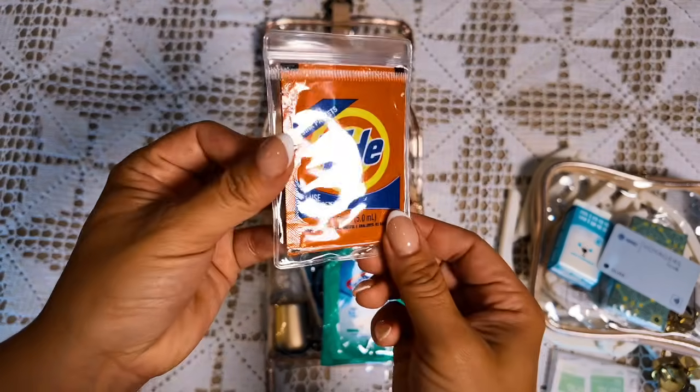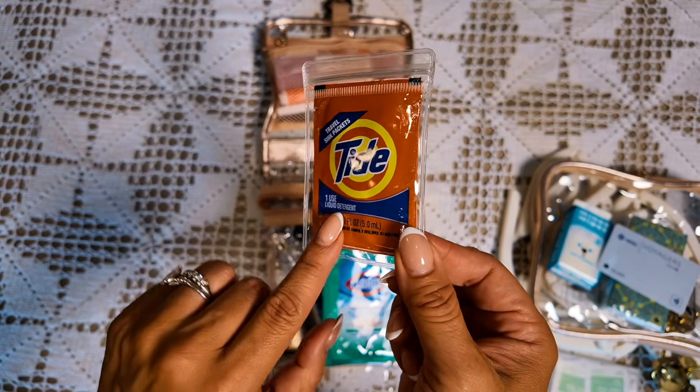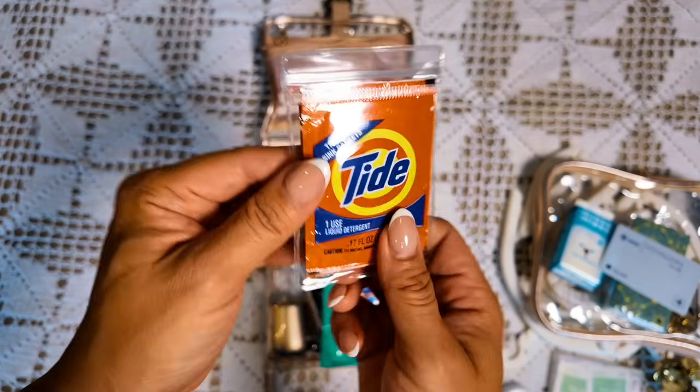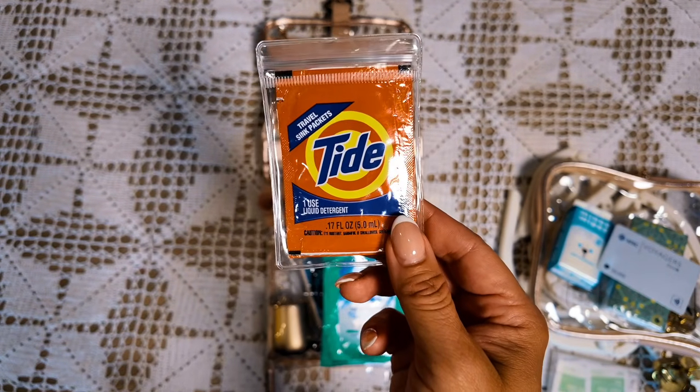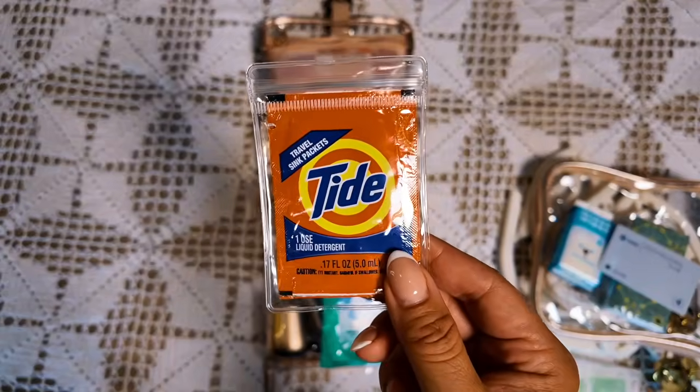Do not forget this. Another thing I like to have are these little mini one-use liquid detergents from Tide. I put them in these little zip pouches. I'll link those as well. But it's just nice. I think I have like 4 or 5 of these. I'm going to be there for a week. We'll probably have enough clothes, but if you want to wash underwear or socks, we're going to be in Alaska. So if we get wet, I can wash things and hang them up to dry.